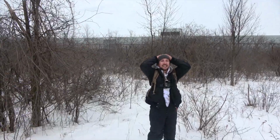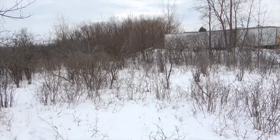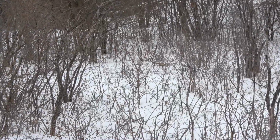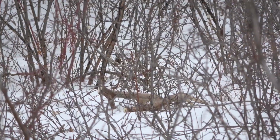Oh my God, guys! I just did the death run of all death runs through the high snow. I just found a Matt shed! I see it. Matt shed, guys, wait. Let me get it right here. Oh! Look at this, guys. Oh my God! I'm so out of breath.